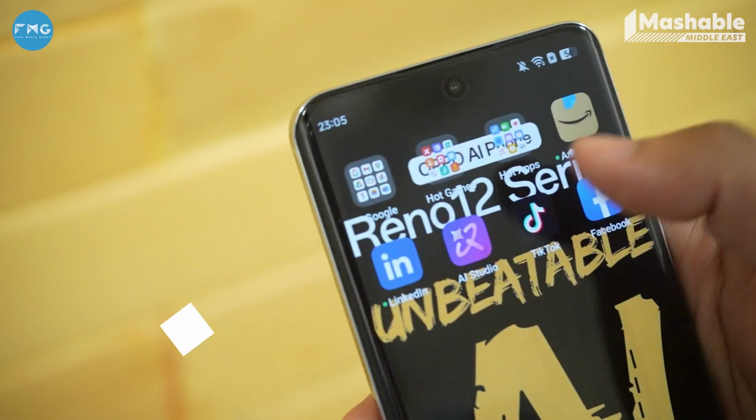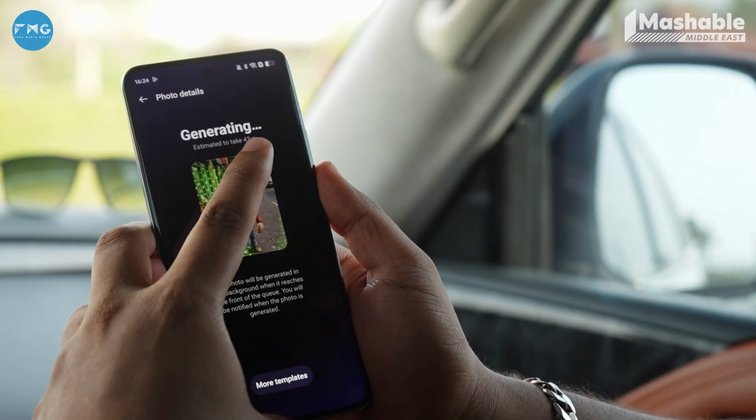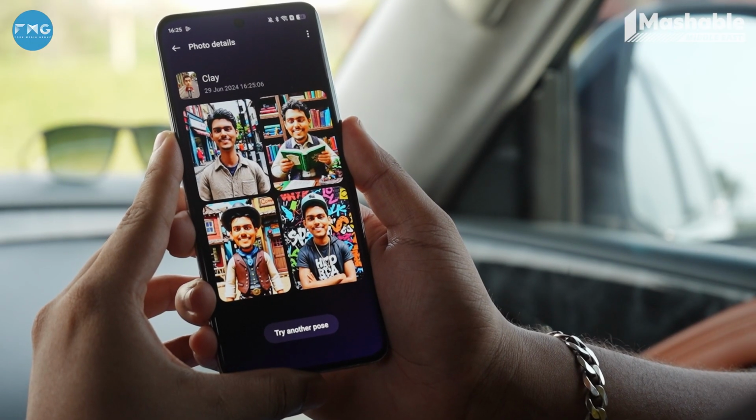Now imagine trying to do that manually in Photoshop. That would be a nightmare. Now this next feature, the AI Studio, is where things get wild. Just take a selfie and it lets you generate these different stylized versions of yourself. Want to see what you'd look like as an astronaut or a noir detective? The Reno12 makes it happen in just a few taps.